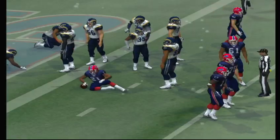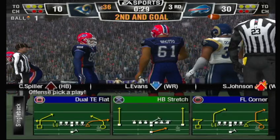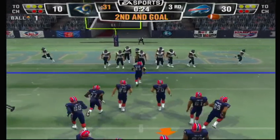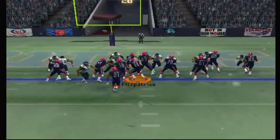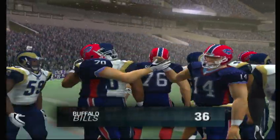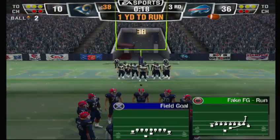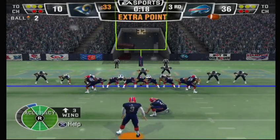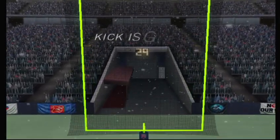He's been showing off some good moves. I tell you, this guy can sneak past the defense. Second and goal now. Ball on the 1-yard line. Set. Hut. Touchdown, Buffalo. The extra point is good.